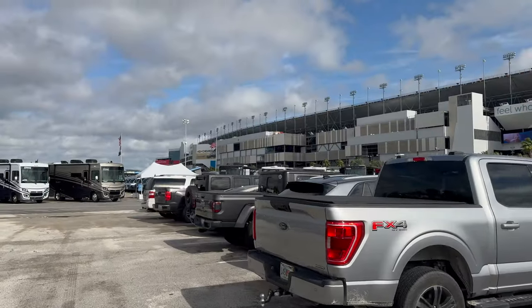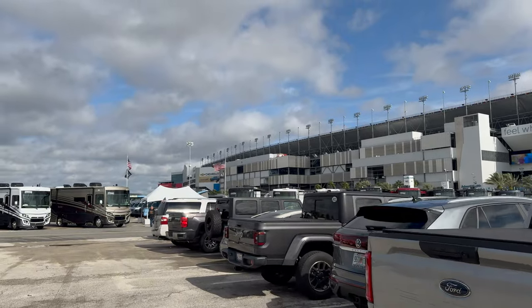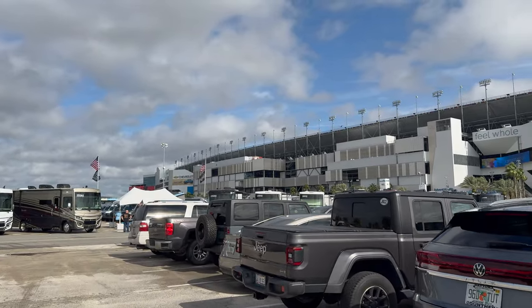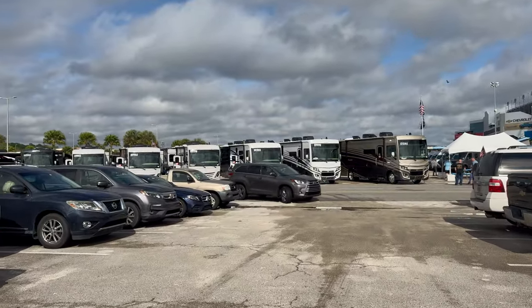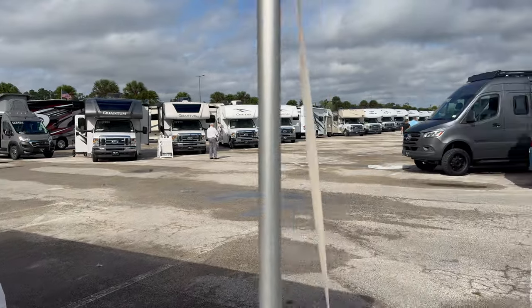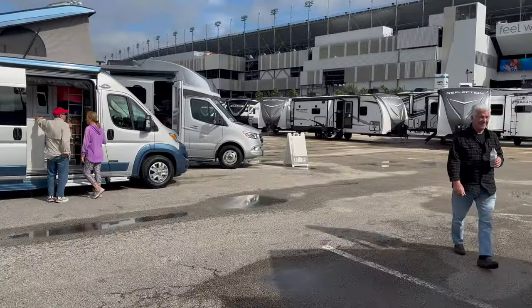Daytona, we're back. No Welcome to Rockville today, no go-kart racing today, no NASCAR racing today, or Rolex, or any of that stuff. We're here because they have an RV show going on. And after years of saying that we want to buy an RV, kind of in the market for an RV, we're hoping for not a lot of sales pitches here.